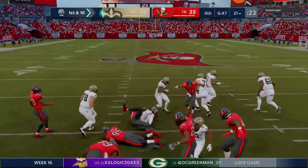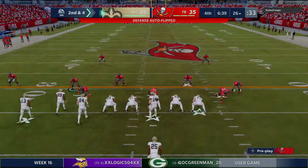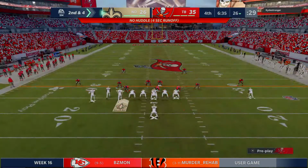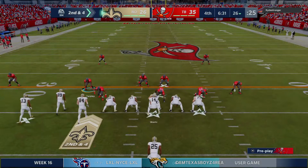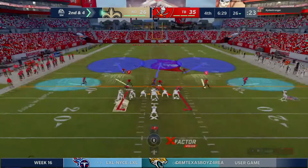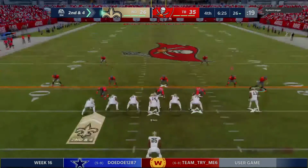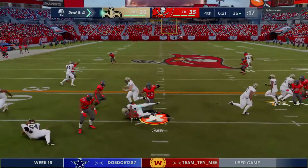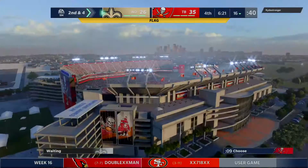Rainey, following a gain of 6. From the 26, they'll line up on 2nd and 4. They'll keep it on the ground. Rainey, and he'll be stopped up at the line of scrimmage with a flag down.